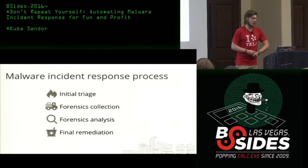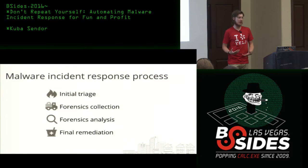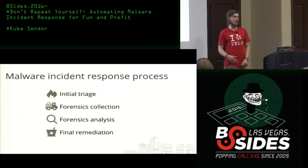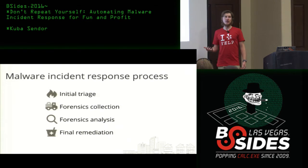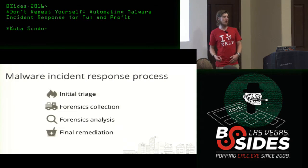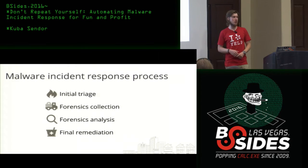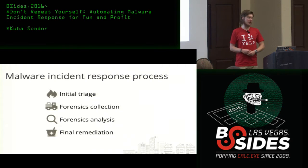There used to be lots of false positives in the alerts we were receiving. So we started involving malware analysts as early in the process as possible. We do this initial triage to establish whether this is a real alert or a false positive, whether it's something like a Windows threat on macOS machines that we don't really care about. This saves us time from all the other tasks like forensics collection and forensics analysis. If we can filter out as quickly as possible whether this is a real threat or not, this always saves us some time.